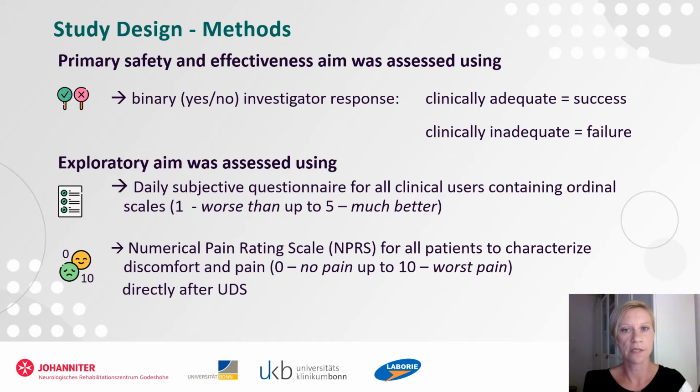The binary investigator response was used to assess the primary safety and effectiveness aim, clinically adequate, respectively inadequate, signalizing success or failure. Exploratory aim was assessed by daily subjective questionnaire for clinical users containing ordinal scales from 1, meaning worse than, to 5, meaning much better, compared to previously used catheters. Numerical pain rating scale for all patients was used to categorize discomfort and pain directly after UDS. A telephone interview 3 to 5 days after the UDS to collect adverse event information was also done.